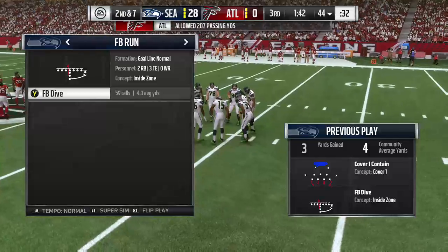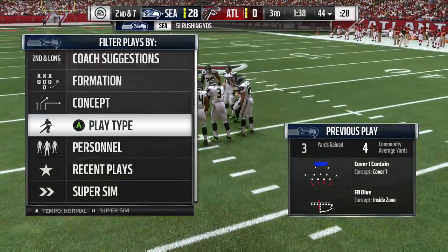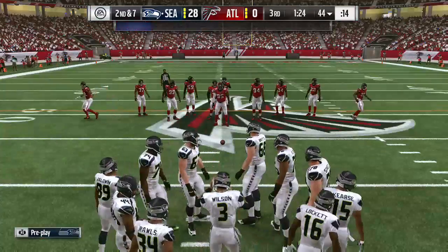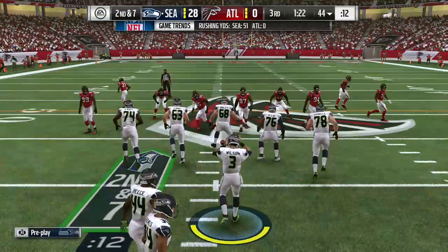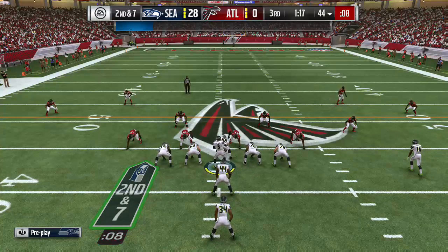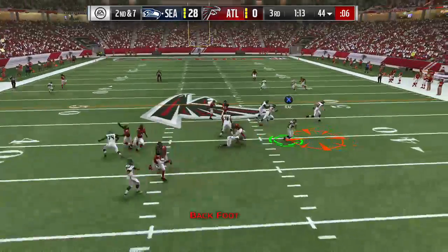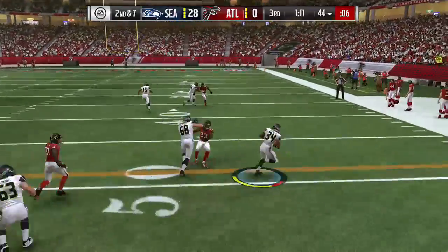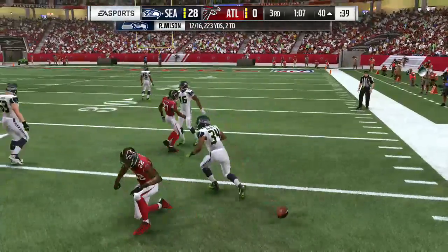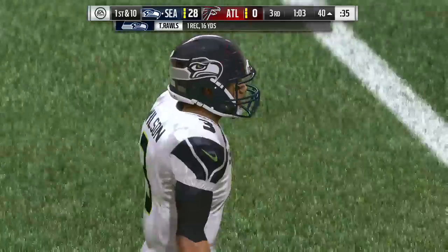Good solid gain on 1st down, about what you'd expect from the big guy carrying the ball. Now it's 2nd and 7. One receiver left, 2 to the right. Wilson, they set up the screen to Rawls. And he's able to get this one down to the 40-yard line. It's a pickup of 16 there, and it'll lead to a new set of downs.